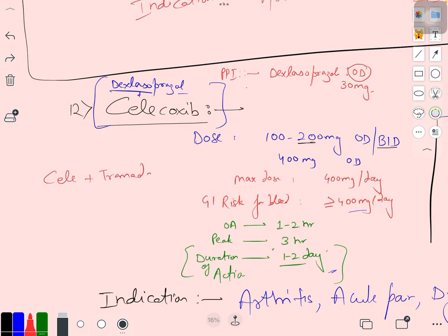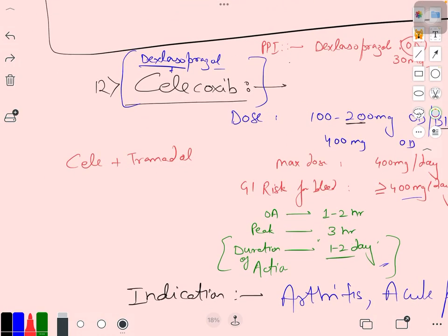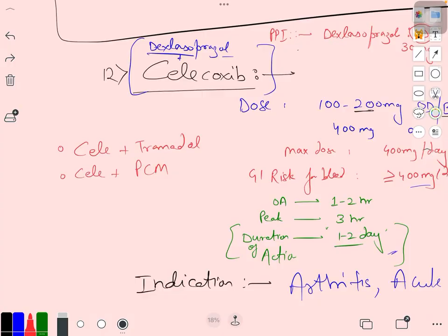And lastly, for muscle stiffness and spasm along with inflammation, you can prescribe Celecoxib with thiocolchicoside. All these are the main 4 combinations which are found in most of the other NSAIDs which have an effect similar to that of Celecoxib. So this was all about Celecoxib. Next we'll talk about Etocoxib.